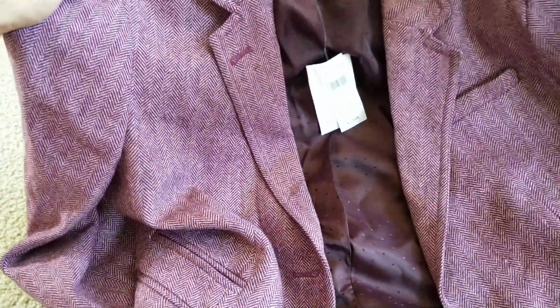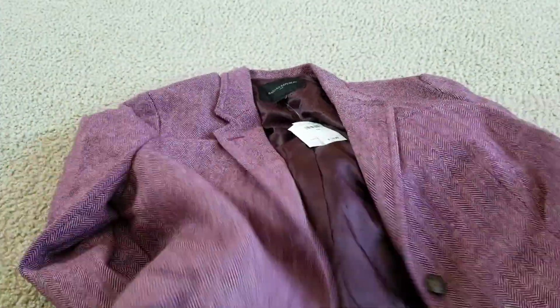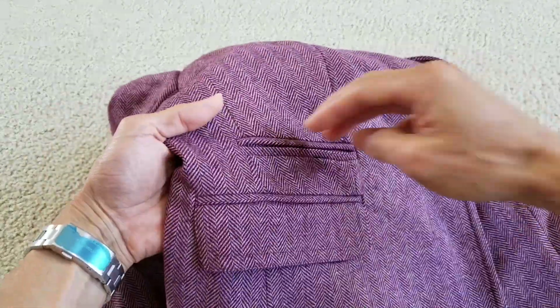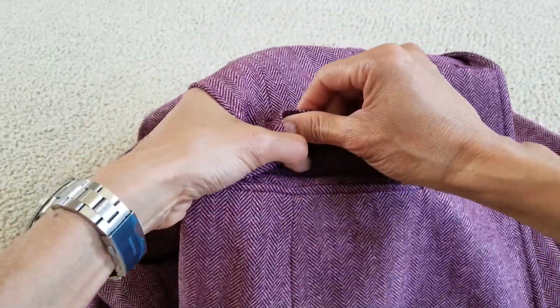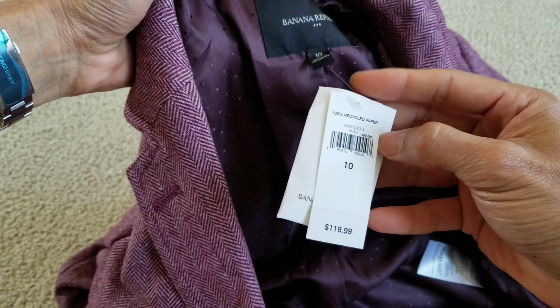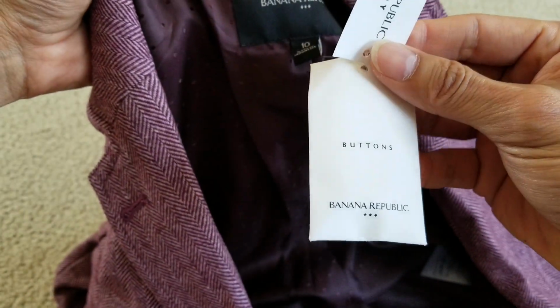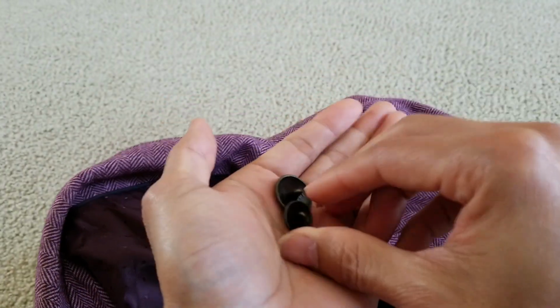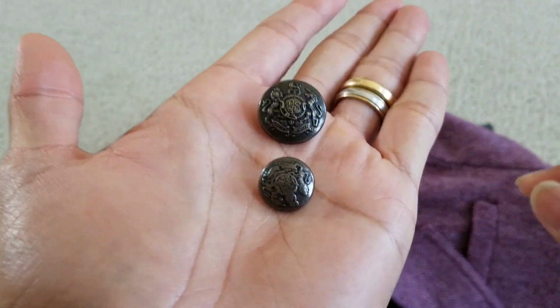So this is like a jacket. This one's a little bit different. You got the pocket right here on the top, and then on the bottom there's a flap opening pocket as well, on one side only. On the other side just a flap pocket. Size 10. Wow, it says $119.99 for this. Comes with the extra buttons. One small one, one big one.